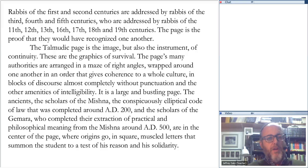The page's many authorities are arranged in a maze of right angles, wrapped around one another in an order that gives coherence to a whole culture in blocks of discourse, almost completely without punctuation and the other amenities of intelligibility. It is a large and bustling page. The ancients, the scholars of the Mishnah, in conspicuously elliptical code, law that was completed around the year 200 CE, and the scholars of the Gemara who completed their extraction of practical and philosophical meaning from the Mishnah around 500 CE, are in the center of the page, where origins go, in square, muscled letters that summon the student to a test of his reasoning and solidarity.